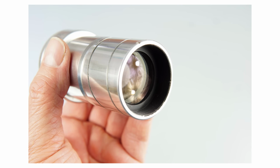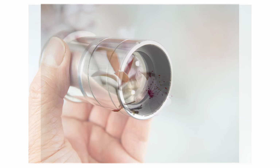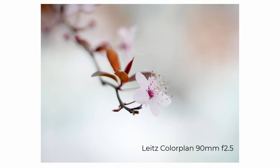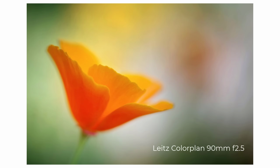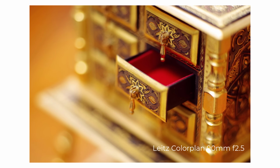Then there are projector lenses with no aperture blades that you can adapt to digital cameras. These images are from a light's color plan, and it produces nice bokeh bubbles, as well as some of the smoothest bokeh in the right conditions I've seen from any lens I've tried.